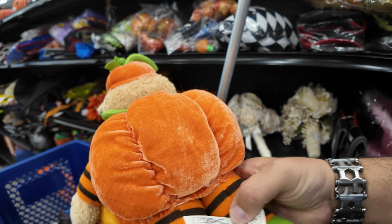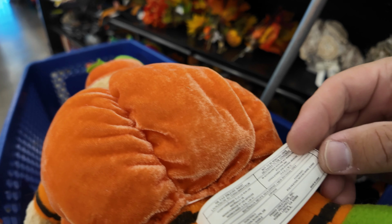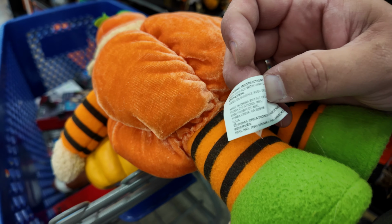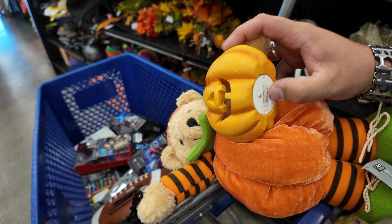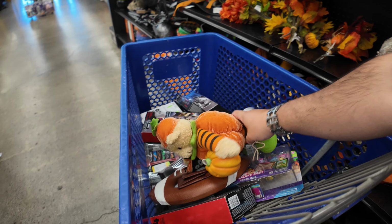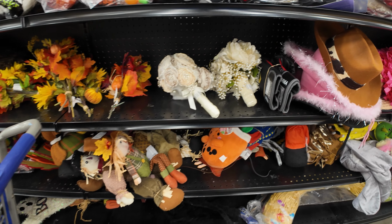All right. What should they want for this guy? $5.59. It moves. I'm going to look at the tag here and see if it has anything identifiable. No, nothing really. Oh, battery off. That's where the battery is. That's probably just for the pumpkin. I don't know. I might put it in the cart, take a picture of it later, see if I can see anything good on it. Might do that right now.